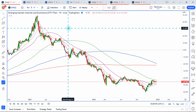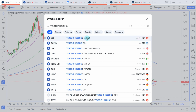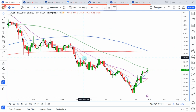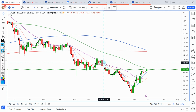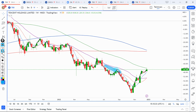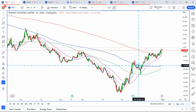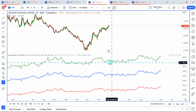Let's look at some of the stocks under the hood of the EMQQ. Tencent is on the top of the list. Tencent Holdings, like this. Yeah, let's look. You see here that there is an over-the-counter edition, but let's look at the one here in Hong Kong, I think. We have seen a sharp rally here. We do have the green 50 weekly moving average that could offer resistance. There's also, interestingly, this inverse head and shoulders pattern, like here. That's interesting. And looking at the daily data points, we have broken out above the 200 daily moving average in this case. That increases the bullishness. Seasonality is not too shabby either.